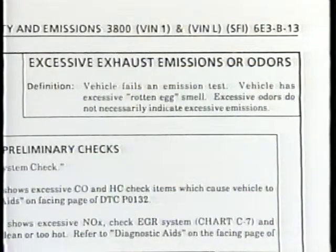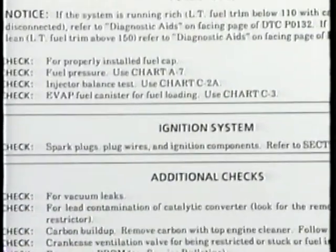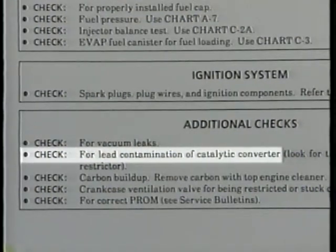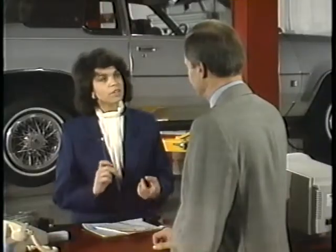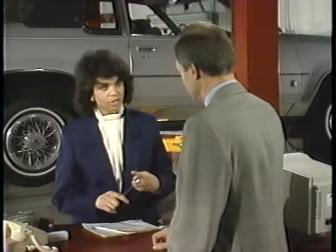The list of possible causes includes everything from the cooling system to the ignition system, and even lead contamination of the catalytic converter. Believe it or not, that still happens. Some aftermarket octane boosters contain lead. If any of your customers uses an aftermarket octane booster, tell them to stop.